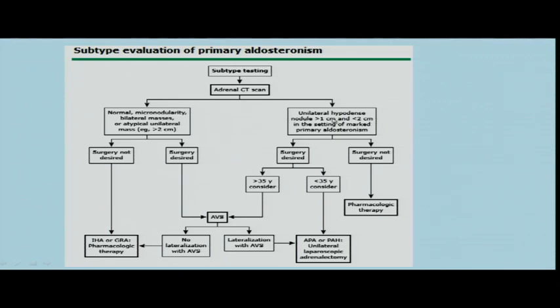But in the CAT scan, if you have a typical lesion of 1 to 2 centimeters, and you have significant hyperaldo, and the patient wants surgery, look at the age, more than 35 or less than 35. Less than 35 doesn't need adrenal venous sampling, because a non-functional adenoma at a young age is very uncommon. That patient will go directly for surgery. But if age is more than 35, that means they can have an incidentaloma also, so you need to do adrenal venous sampling. If it lateralizes, the patient goes for surgery. If it doesn't lateralize, meaning bilateral disease, start medical management. But if the patient doesn't want surgery, even if it's so typical, then you start treatment with medicine.